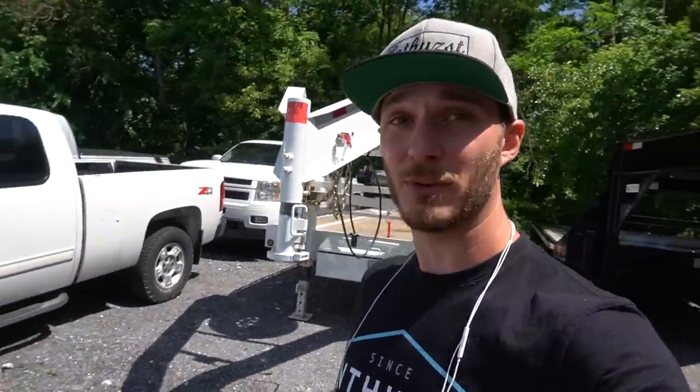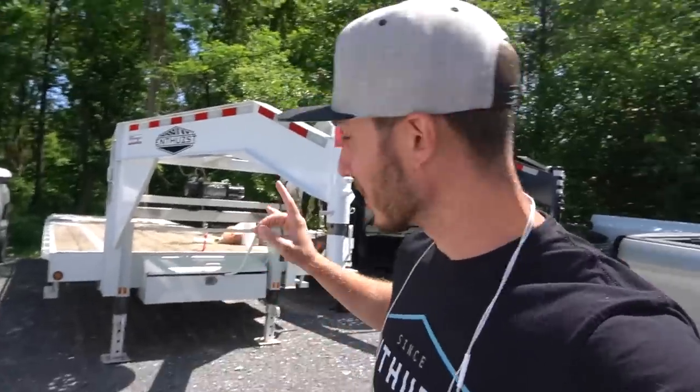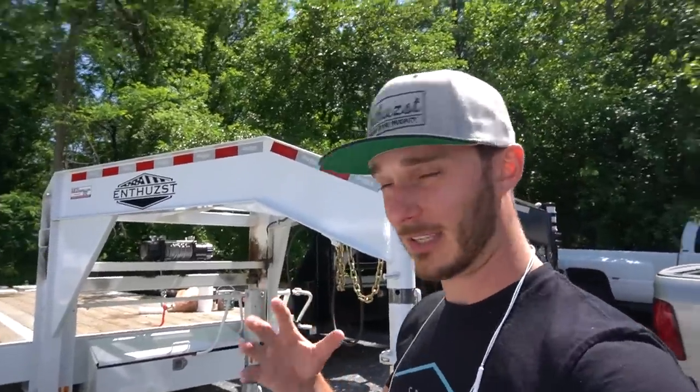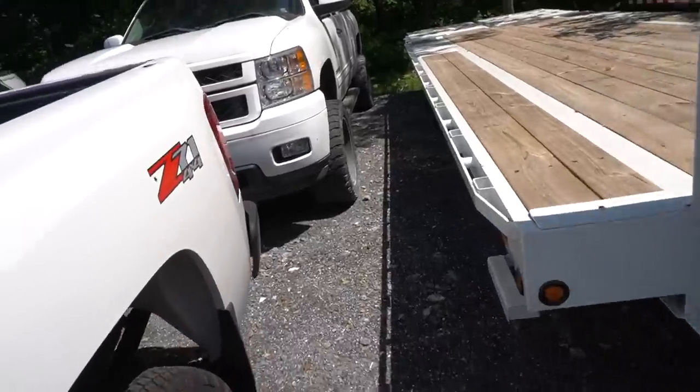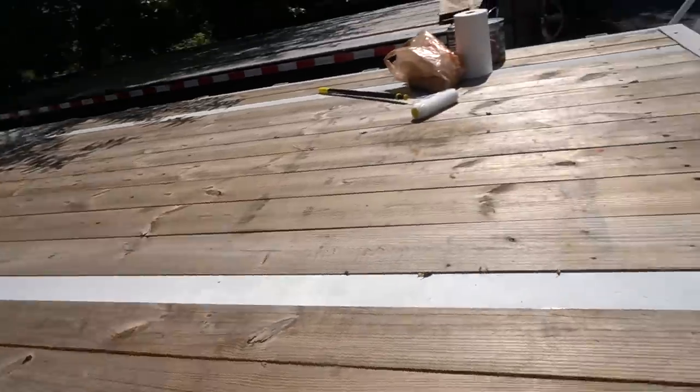So those of you guys that have been following the channel for a while know that I have a 25-foot BIGTEX gooseneck trailer that is white. White trailers are really hard to find, so I'm really excited about the fact that we have this thing in the fleet. I'm somewhat privy to this color. I just think it's very simple. I've had this for a little while now. It's been an awesome trailer, but the one thing that it didn't come equipped with from the dealership was a winch plate.